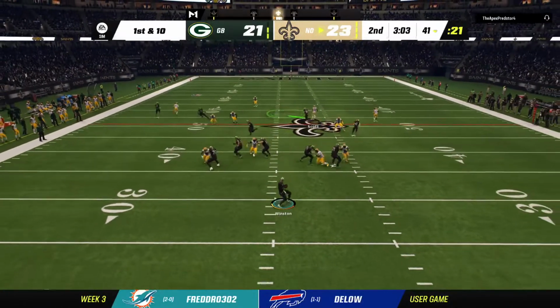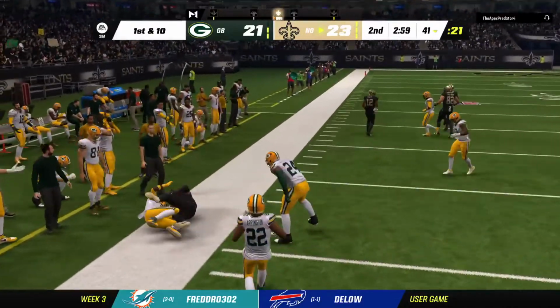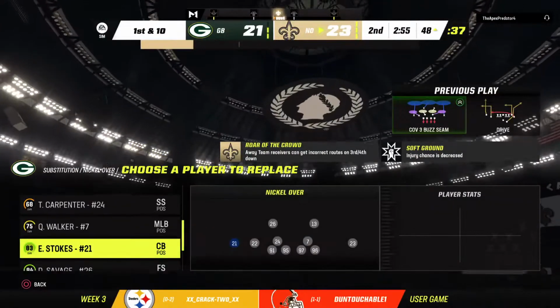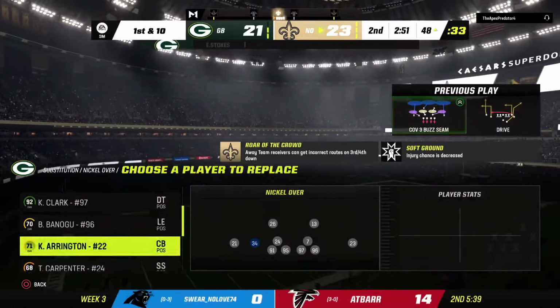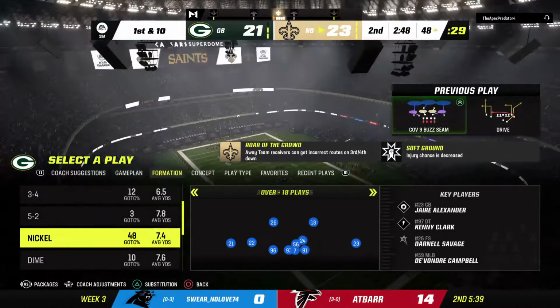Again, it's Winston. He'll get it once more into the hands of Hill. And he'll be taken down, but not before he gets into enemy territory. Consecutive catches for him. That's good for 11. And with that completion, he's now north of 200 yards here in the first half.